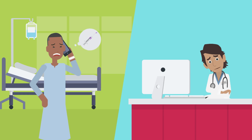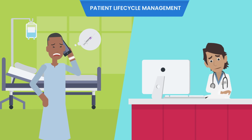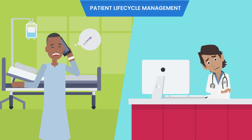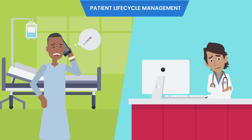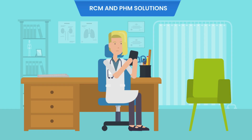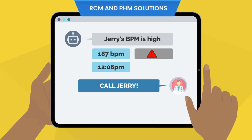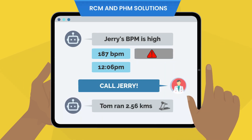The value-based care model has prompted providers to ensure that the patients are conscious about their health and mental well-being even when outside premises of the provider. To achieve this, they need a mechanism to track the patients throughout their life cycle and the ability to intervene when events of interest happen. RCM solutions coupled with PHM solutions are the key to maintaining patient well-being.